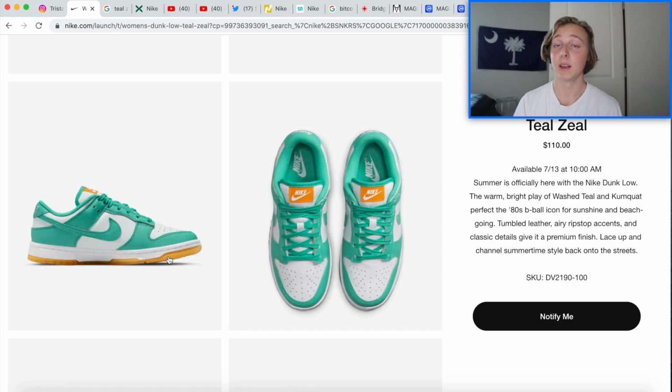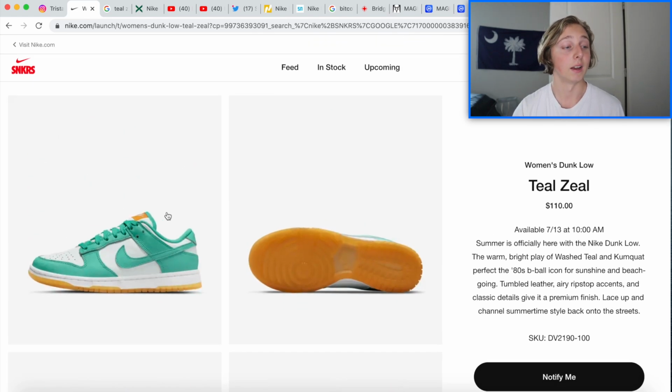So aside from that, it's a nice pair. Don't miss out on this release coming up down the line. TEAL ZEAL Women's Dunk Low, and if you're below size 11 and you want this one, you'll be able to rock it if you're a guy. But again, it's up to you. It's a clean colorway, and I'm sure it would go with plenty of things that are coming out this summer.